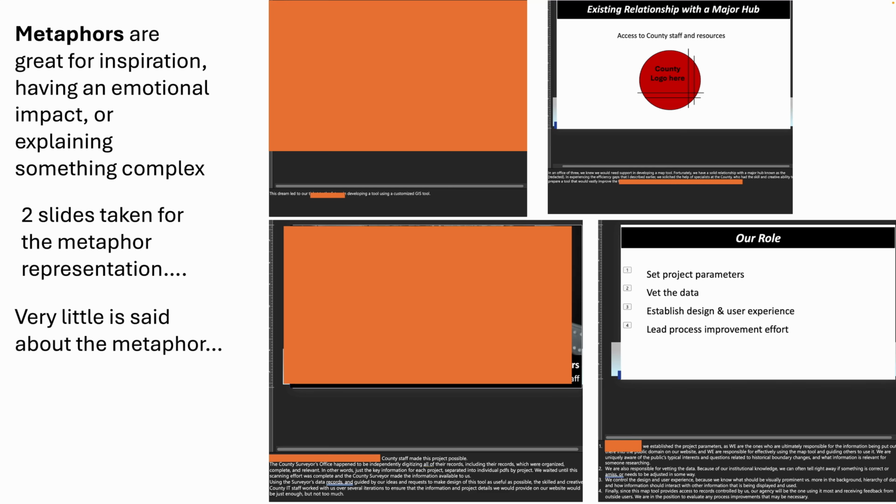But when I look inside the script, which I've highlighted in orange, and it's easy to miss, not much is actually said about the metaphor. And as I read through the script a few times to really understand it, I didn't feel the metaphor was necessary. We're just talking about a standard project, how it unfolded and who did what, and any audience at a conference will completely understand that.